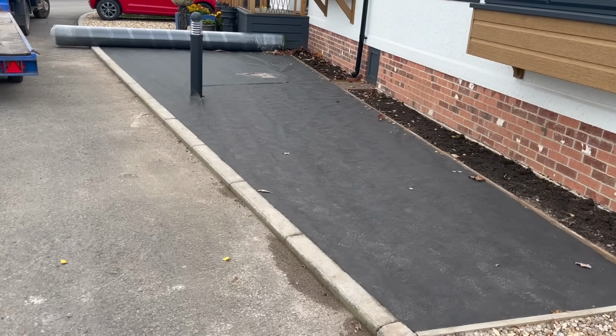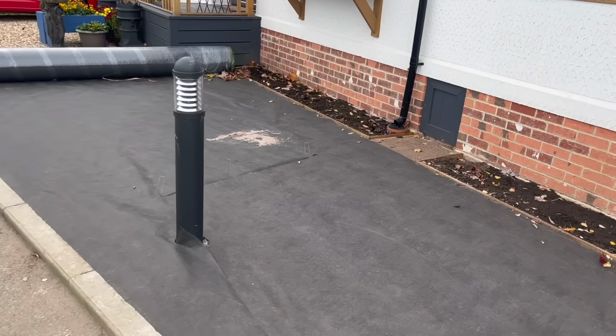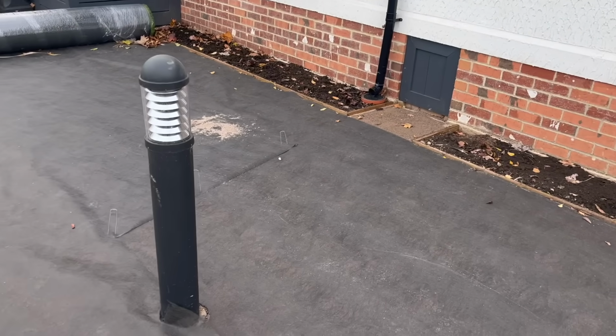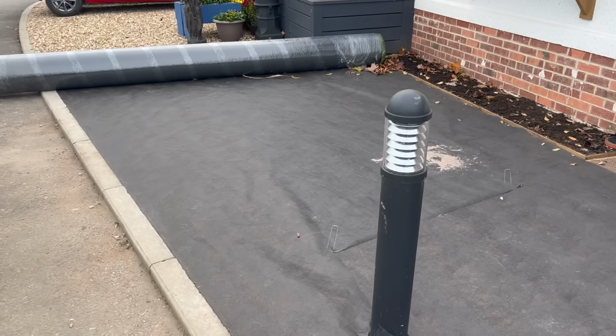So yeah, this is the next one. I'm not looking forward to this one. Really not. It's got loads of obstacles. It's got that bit to cut out. It's got this lamppost here to cut out. And we've got to get that edge along here.